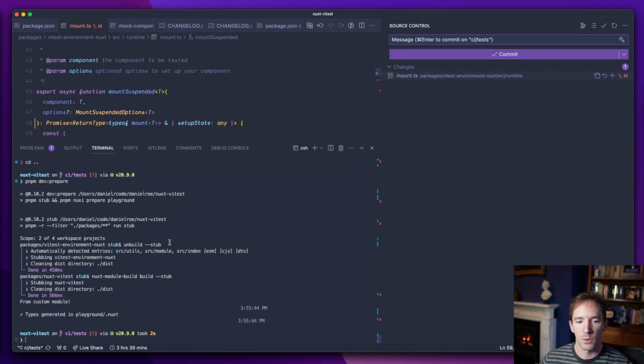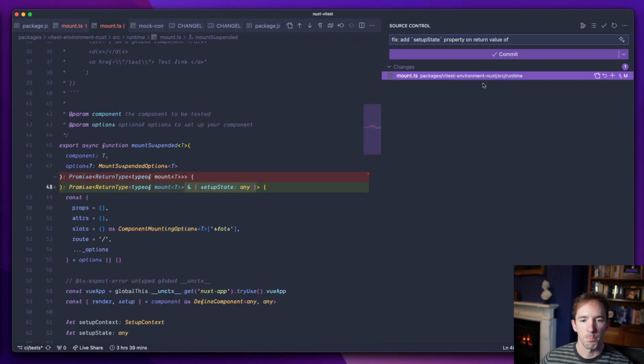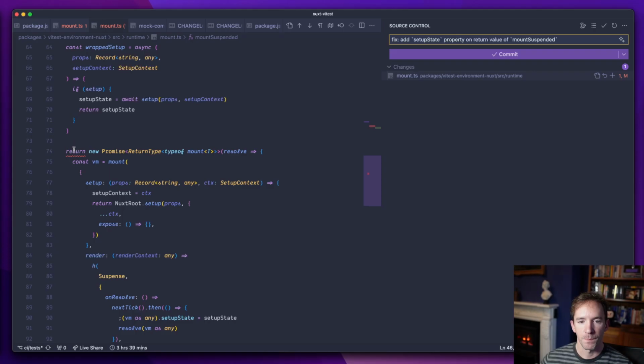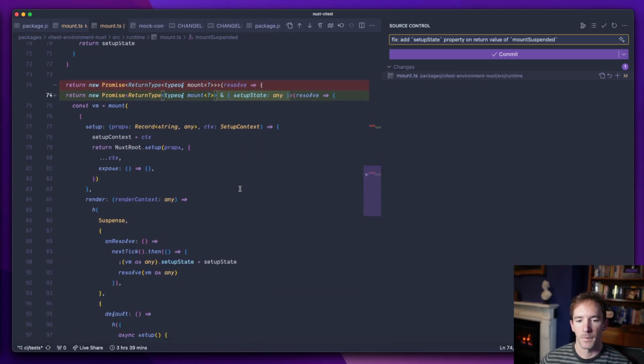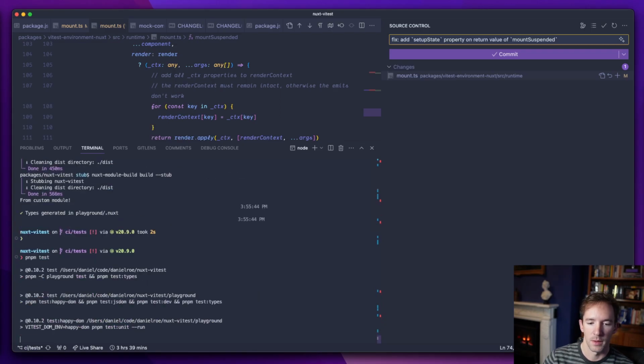Okay, so let's just try that fix. Add setup state property on return value of not suspended. Oh, and we'll have to specify that there as well. Okay, and we'll try running the test.